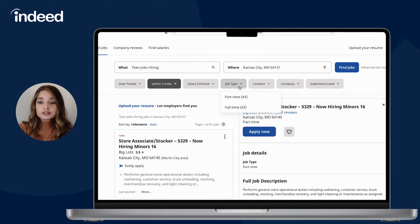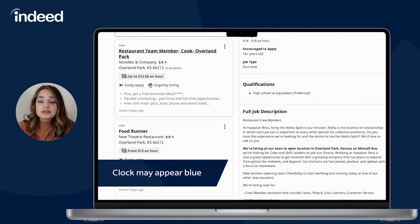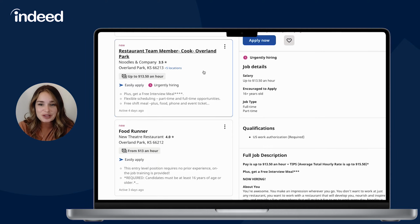If you're looking for a part-time job or even a temporary job, specify that here. And here's an important bonus tip. If you see a purple clock on a job posting, that means the employer is urgently hiring. They're looking to hire as fast as possible.